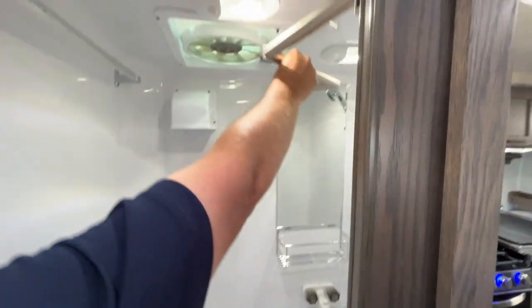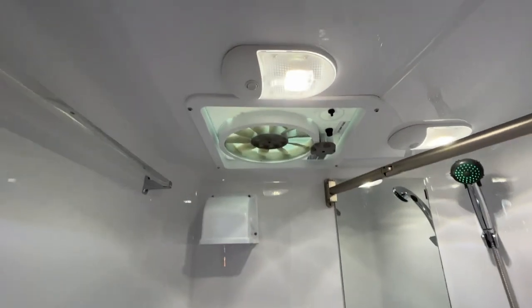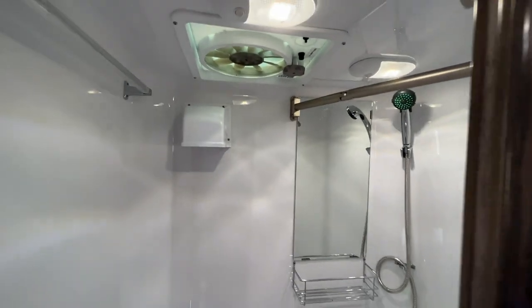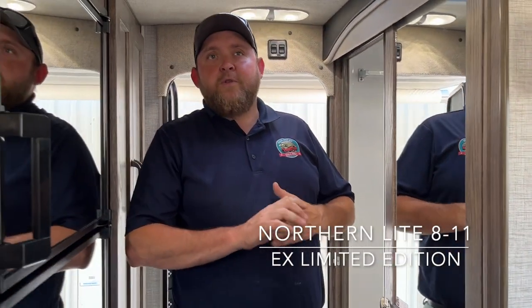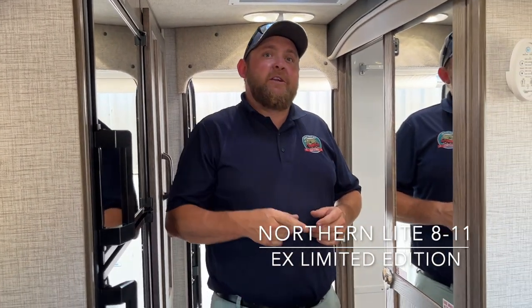Now above that toilet as well, you do have the built-in power fan. Just the touch of a button puts it on and off. So again, this is the 2022 Northern Light 811 EX limited edition dry bath. This is a beautiful model.